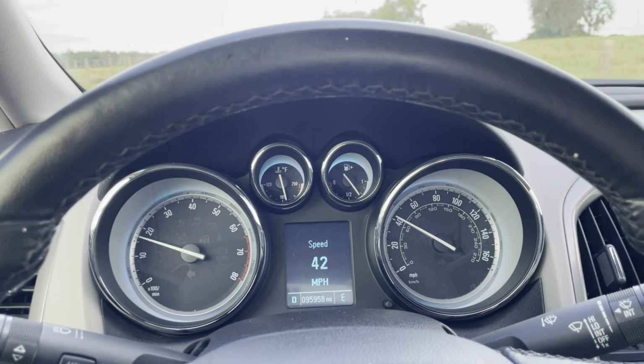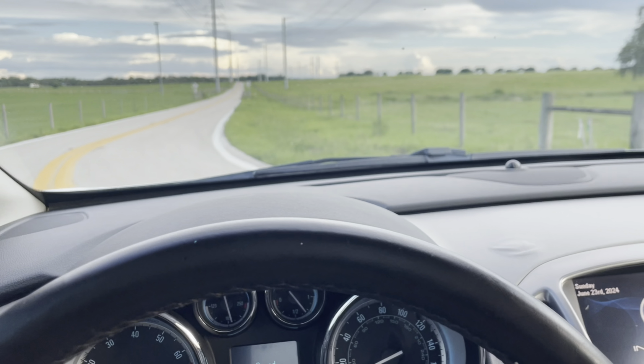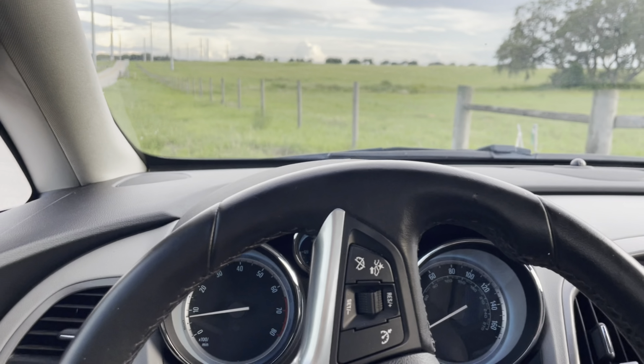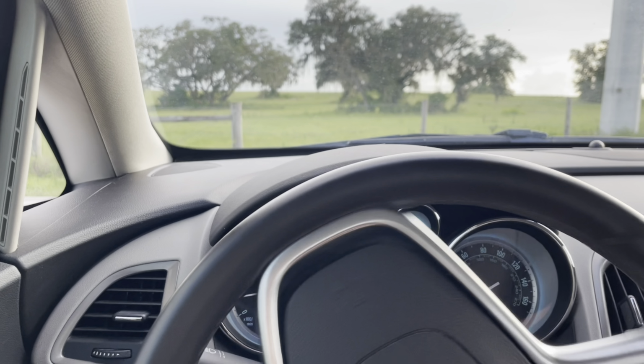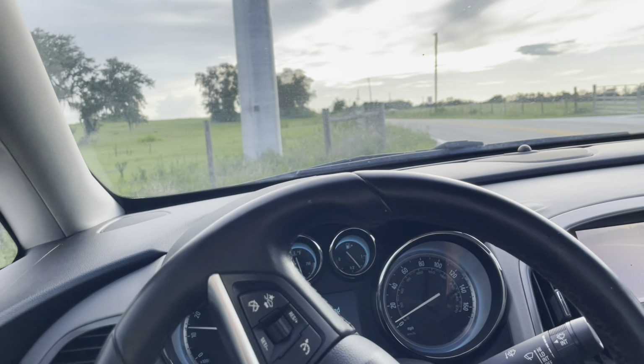The only thing I am waiting for on this car in particular is the front emblem. I need to put the front emblem on for the Buick logo, and that should be coming in tomorrow. Once I get that in, I'll give the car a quick clean, wash, vacuum, put some tire shine, and make it nice and ready for the new customer that's going to be buying this car. Once I sell it, guys, I'll probably put up a follow-up video and show you how much profit I made, and whether it was worth it or not. But so far it's looking like this car is worth it.